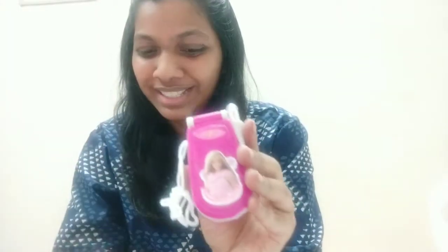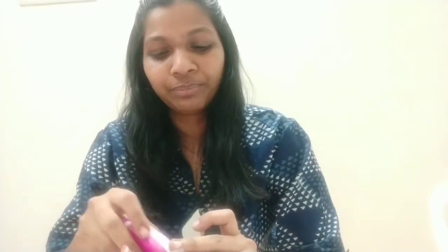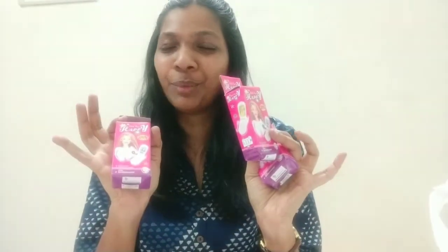That's enough. And I know I got a Barbie one for boys, and it's pink, and our boys are not very fond of pink, but I didn't have another option because these were the only ones that were available. Next, our boys love to paint, so they can paint them in whatever color they want.